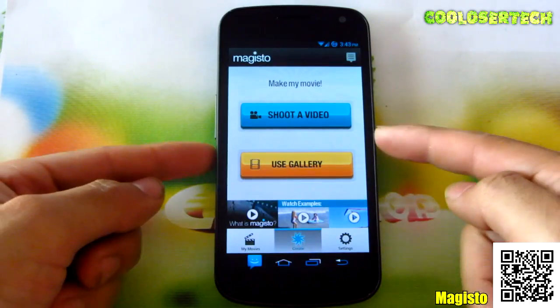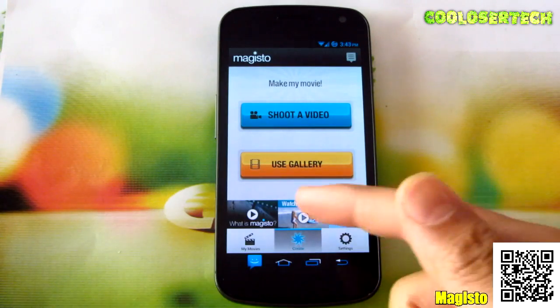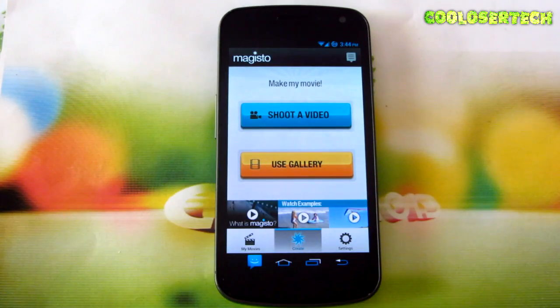So you can shoot a video right now and then upload it straight to it and then they'll mess with it, or use your gallery, search their videos and compose it all together. There's samples right here if you want to check it out. You're really going to enjoy this application, so go try it out for yourself.